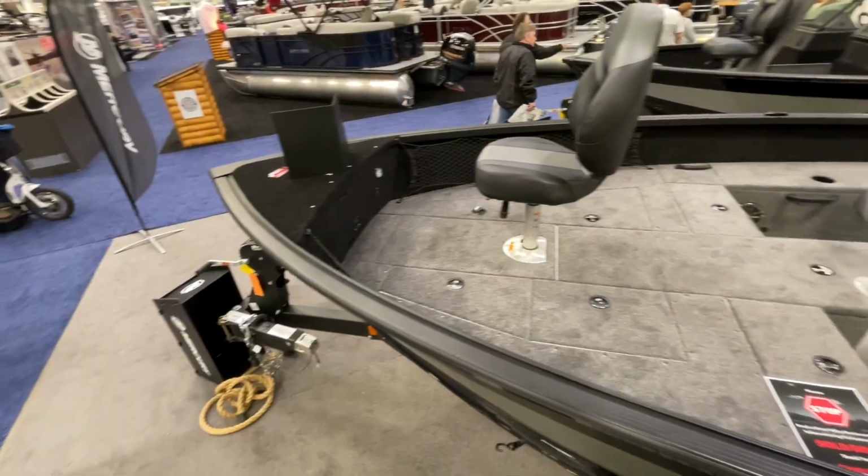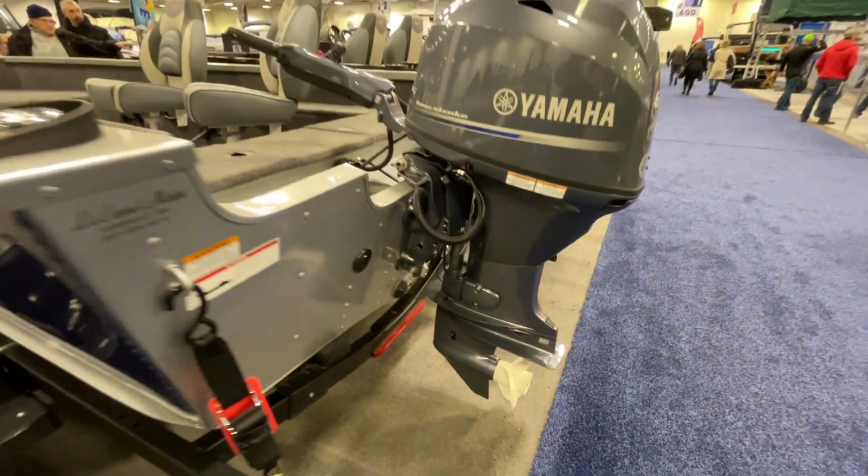The top 5 versatile fishing boats that will last you 30 years and will also fit in your garage.